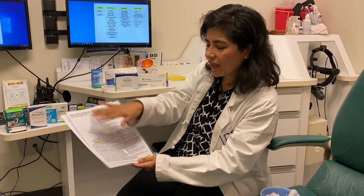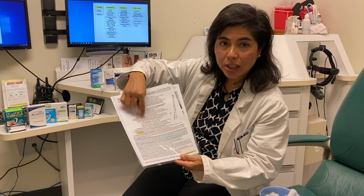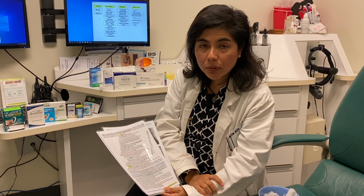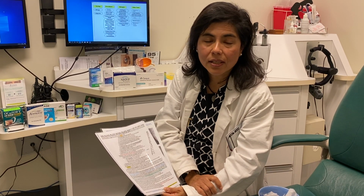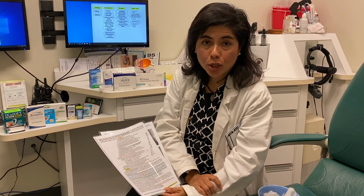So the whole point of this entire sheet is trying to keep people away from the red ones, which are steroids. Steroids are a very strong anti-inflammatory. I love them for many reasons, but we do know the two risks of steroids are cataract and glaucoma if the steroid is used long term.